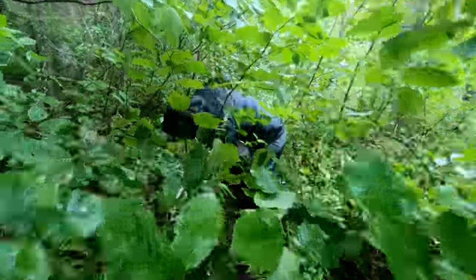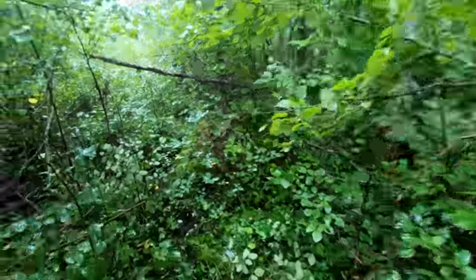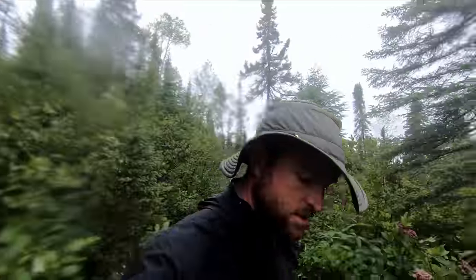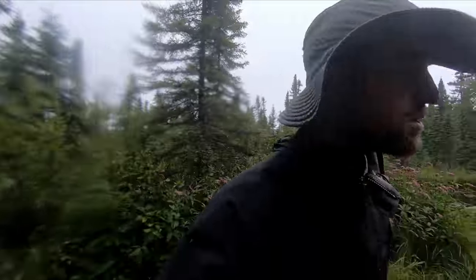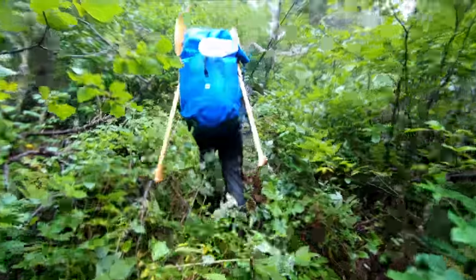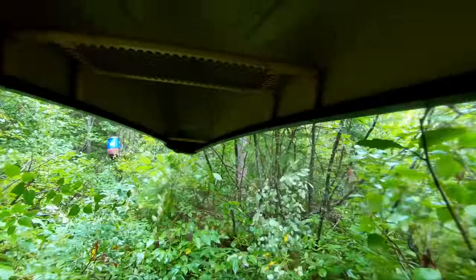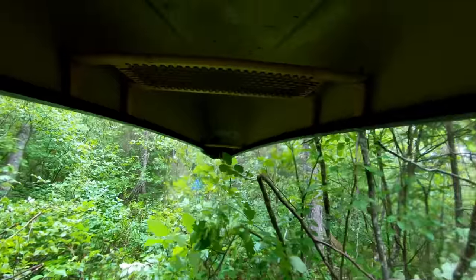Working our way through. Two of us should be able to clear this in about an hour with these little saws. Mostly alder. Okay. Should be in good shape to walk through. And then we are on a big lake with a tailwind. Load number two, and we're so close to the end.